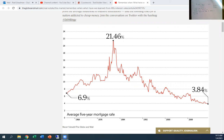This is a chart of mortgage rates over time, the interest rate you'd be charged if you wanted to borrow money to buy a house. This chart goes from somewhere in the early to mid 1960s to the present. This is the lowest interest rates ever in my lifetime. And in truth, if you wanted to find interest rates this low, you would have to go back to World War II in the 1940s.